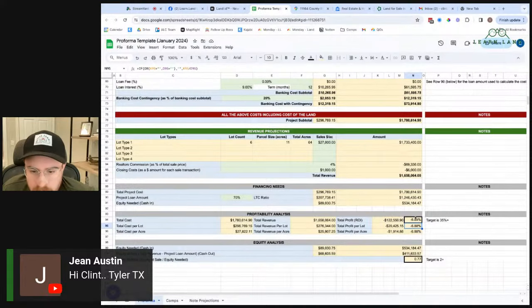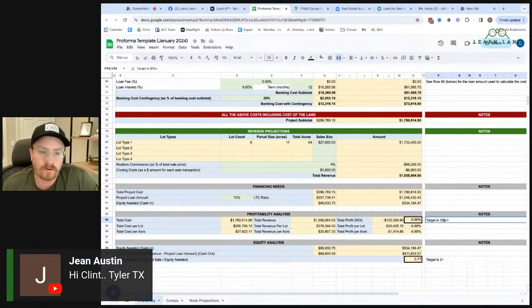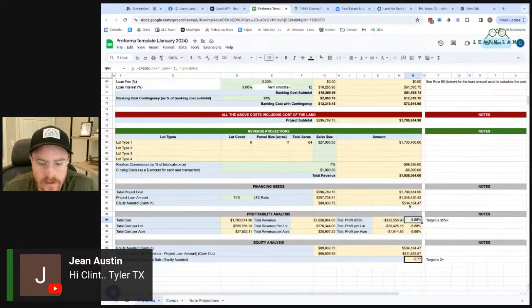Not what we want. So let's back out of this and figure out what would be a number that would make sense to buy this property. Okay. I'm generally looking for an unlevered yield on cost. So just straight ROI, how much are you making versus how much did it cost you? I like to see that about 35%. And then this is with leverage, so if you had a loan or seller financing, something to the effect.